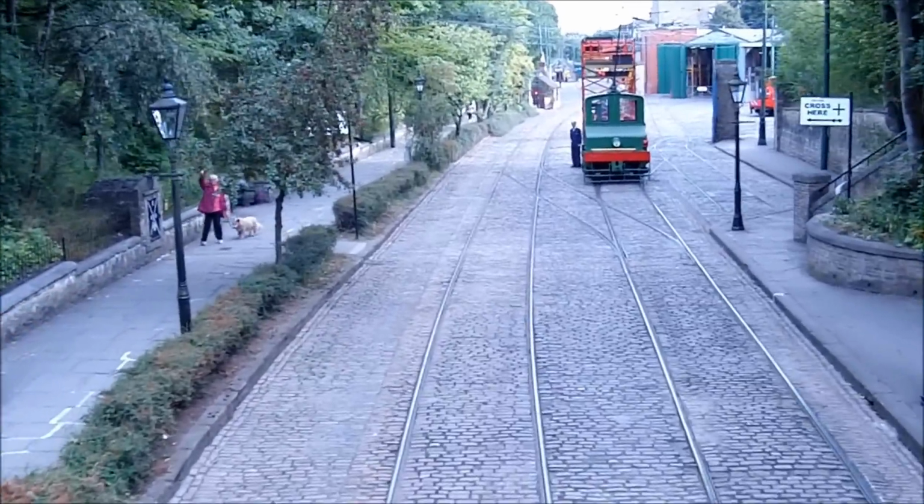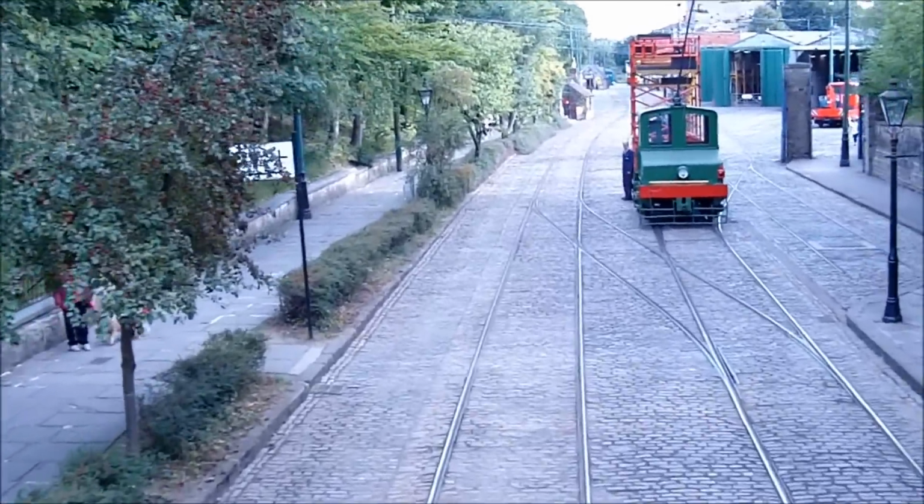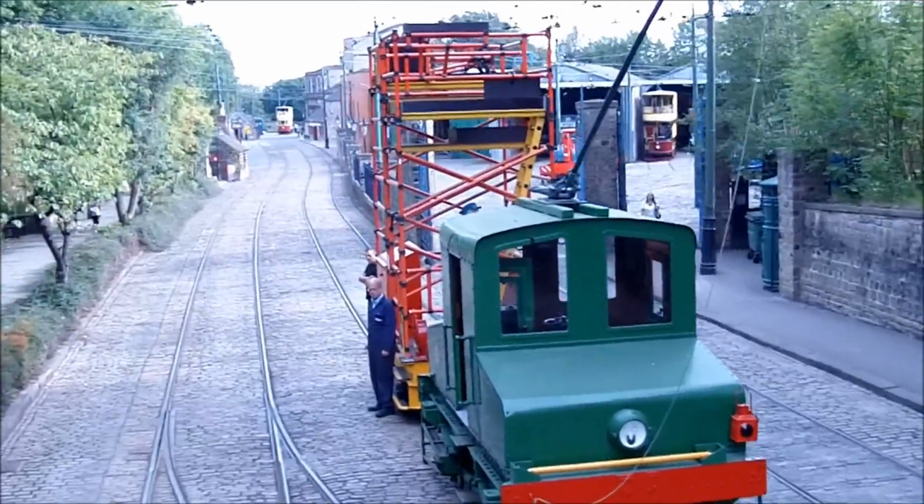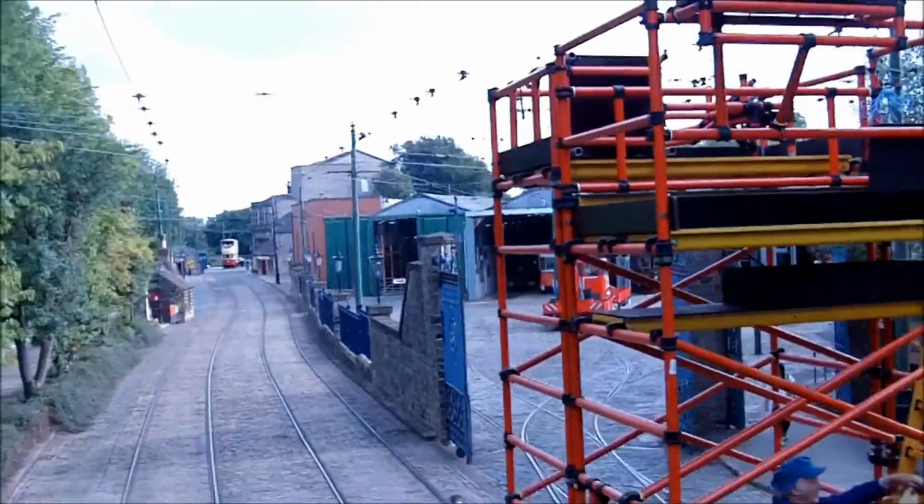The depots can clearly be seen on the right, the workshop being the three tracks with the green doors.